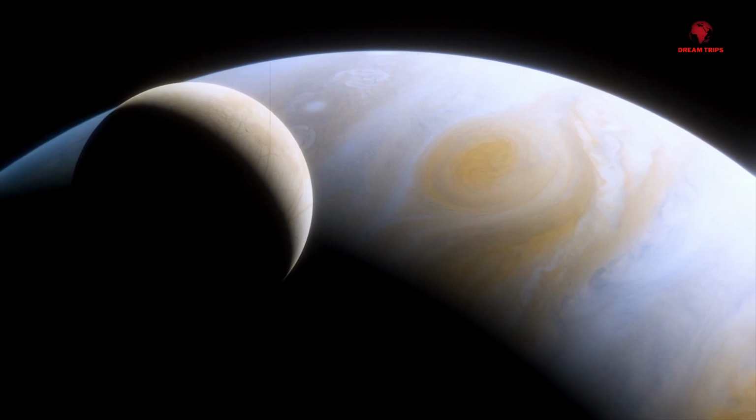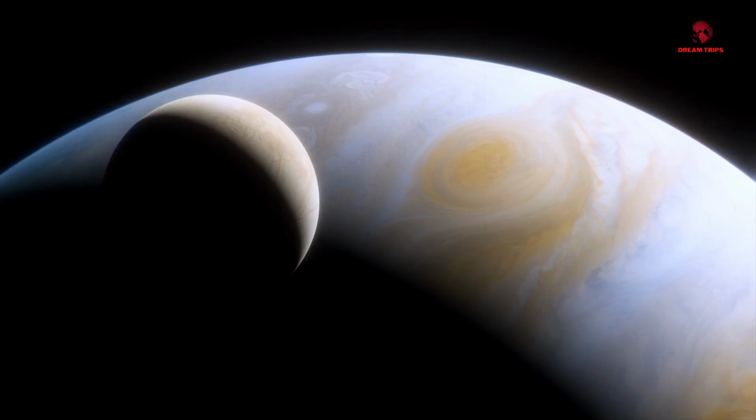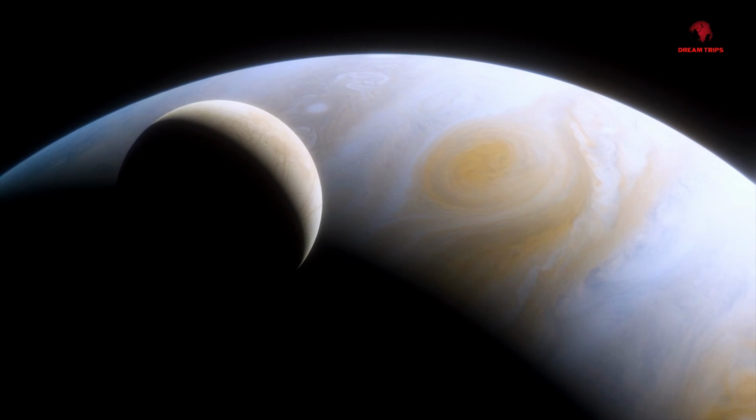The surface of Europa is coated with a variety of materials, including salts and possibly organic compounds, that may have originated from the subsurface ocean.